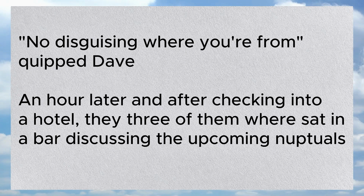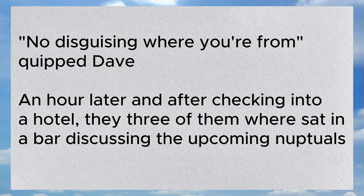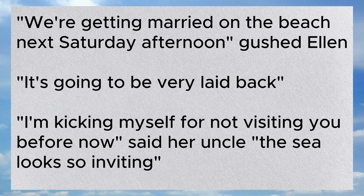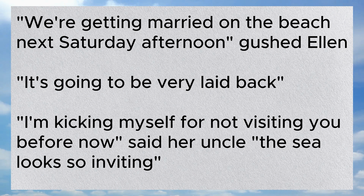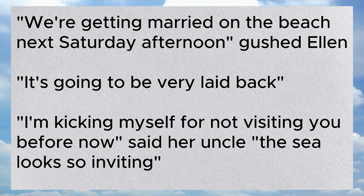An hour later, and after checking into a hotel, the three of them were sat in a bar, discussing the upcoming nuptials. "We're getting married on the beach next Saturday afternoon," gushed Ellen. "It's going to be very laid back." "I'm kicking myself for not visiting you before now," said her uncle. "The sea looks so inviting."